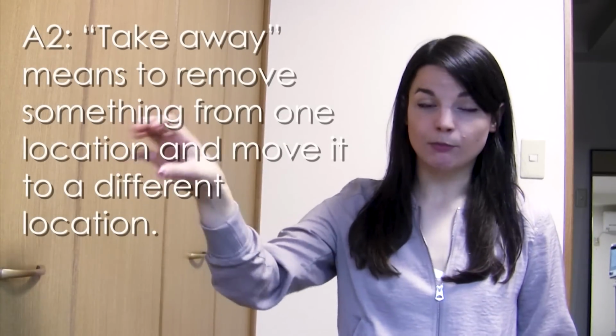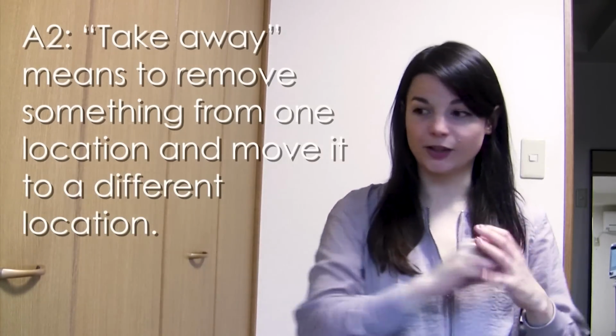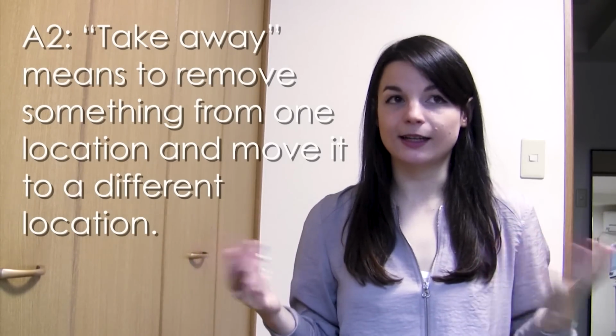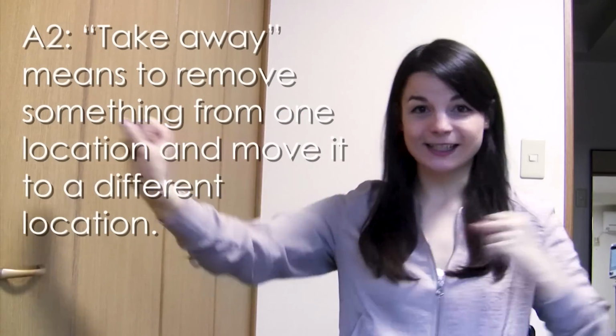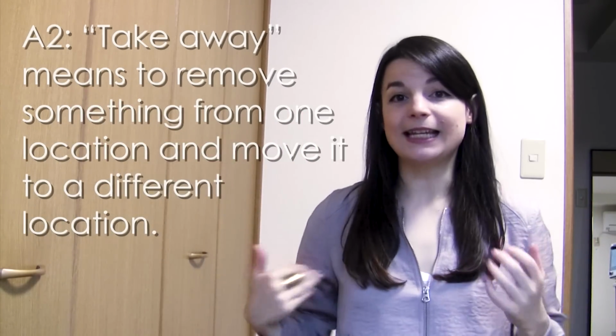Second point, what does take away mean? Take away means some object that belongs in one location is removed from that location. Like take away food. In American English, we use take out, actually. But take away food is a similar idea, especially in British English. So you take away your food from the restaurant. You're removing your food from the restaurant. So in the expression, they can't take that away from me, they, meaning other people outside you, can't take something away from you.